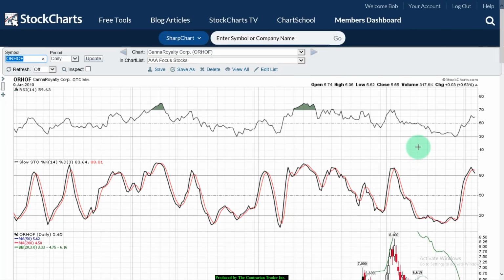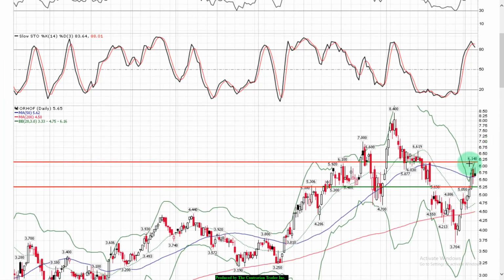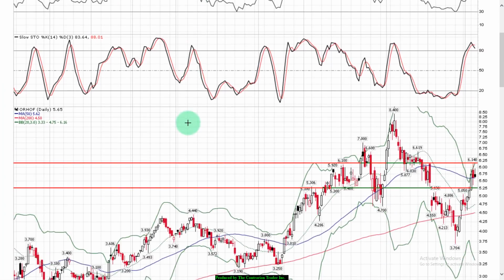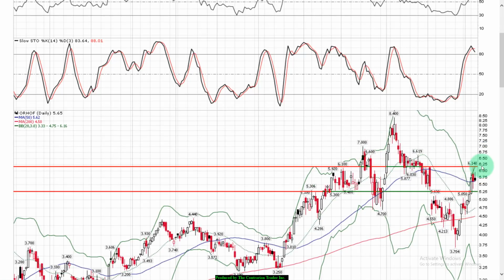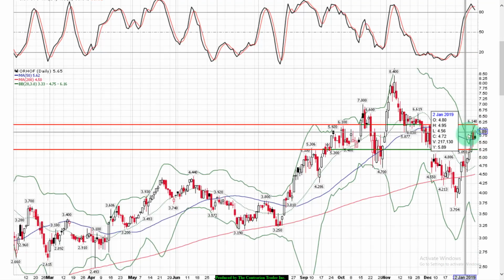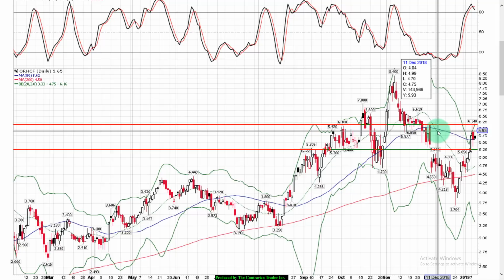Daily chart. So what we're seeing here on a daily basis at $6.14, we are seeing resistance. We have sellers moving in. The psychology is they bought here on this surge. They want their money back. I would not be a buyer until either A, we pulled back, retested $5.25 per share, or B, we closed above, let's call it $6.25 per share. So that's the rules-based approach that I would take with ORHOF.